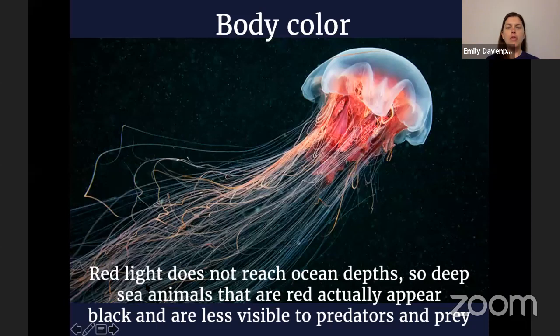Another thing that animals do is to have a red body color. Red light just can't penetrate the ocean, or it can't penetrate water very far. It's one of the first colors to disappear as light goes into water. So animals that live in the deep sea or in that twilight zone where there might be a little bit of light, they are red, so that it actually appears black, and predators can't see them as well. So you will see a lot of deep sea creatures that have a red color because of that.